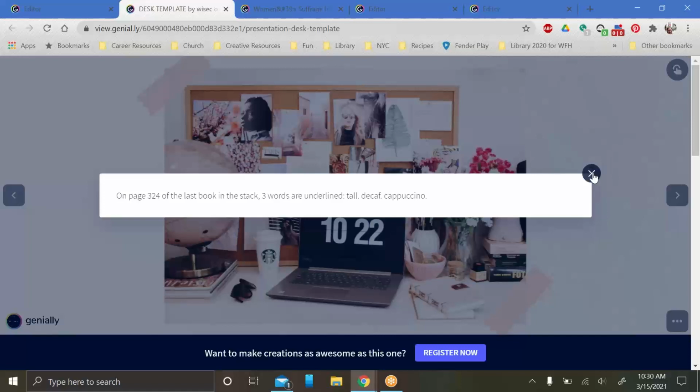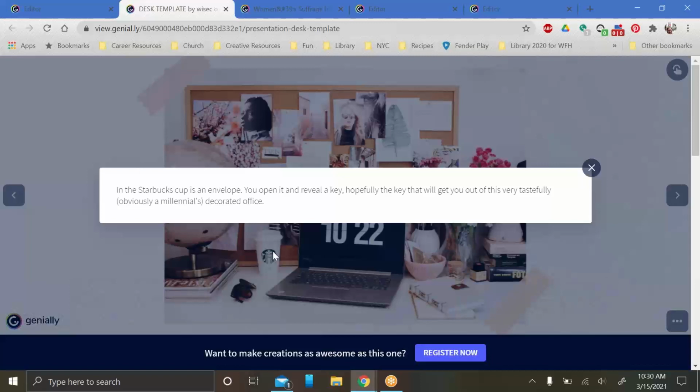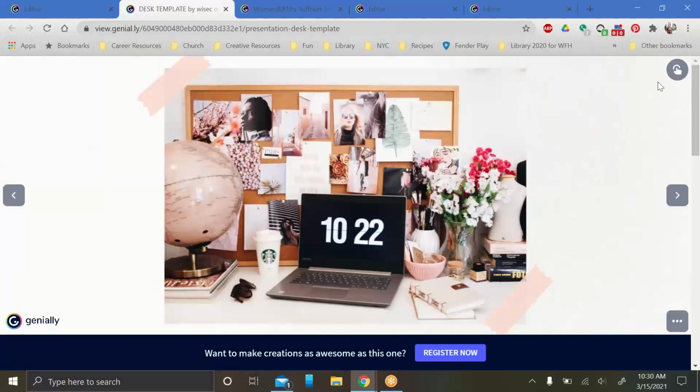So then my next click would take me to the Starbucks cup. And in the Starbucks cup is an envelope. You open it and reveal a key. Hopefully the key will get you out of this very tastefully, obviously a millennial's, decorated office. So that's just a few interactive elements that are invisible. Of course, if someone's stuck, in the upper right-hand corner of every presentation is this little button that says Show Interactive Elements, and that will highlight anything that's clickable on your screen. So people aren't super frustrated. They can get a little clue that way. Okay.